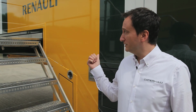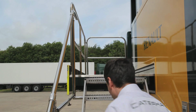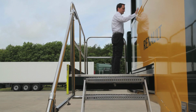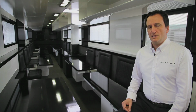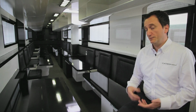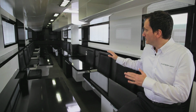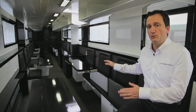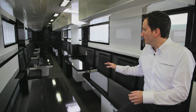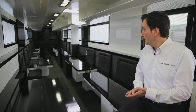Hello, I'm Gianluca Pisanello. I'm a Caterham F1 Chief Engineer, and this is the RT1. It's actually our office, and come with me, I'll show you around. This is the inside of RT1, which is also called the engineer's truck because it's full of engineers normally. A few of them are based here all the time, which means that they never move. They work the whole weekend from this. It's actually as if it was our track office in the end.